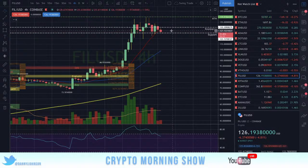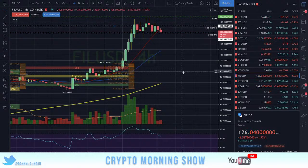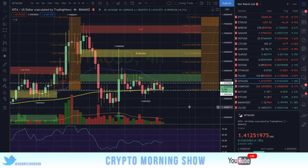So we currently have resistance on the climb back up. We will set that, there we go, at 131.445, and support down at the 125.15. So we do have the 12, 26, 100-day moving average. We are currently below the 12-day moving average, so keep an eye on that, folks, for FIL USD.